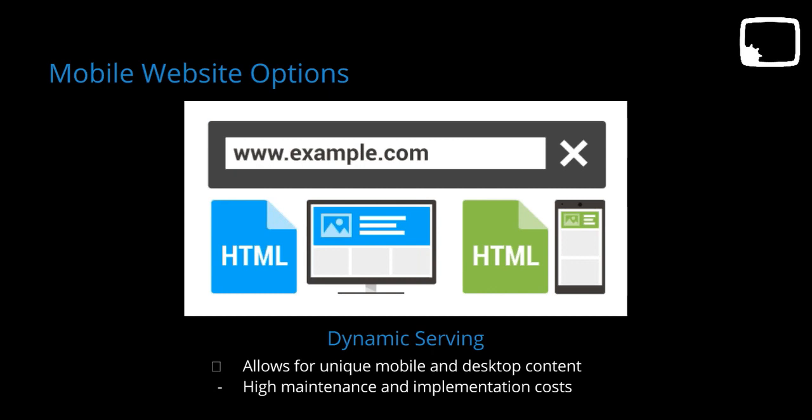One of the major downsides of dynamic serving is that it is very high maintenance. So you basically have two different versions of the website you have to upkeep, and they're high cost of implementation. This is even more expensive than creating a responsive design site.